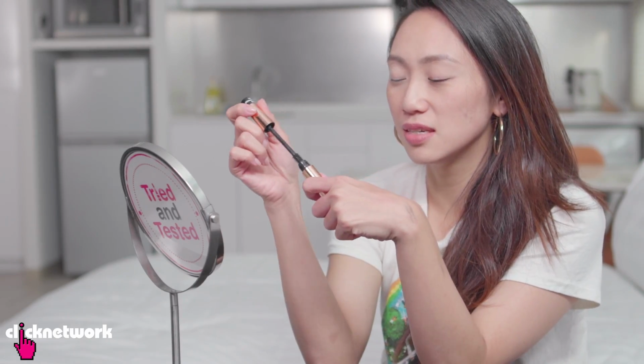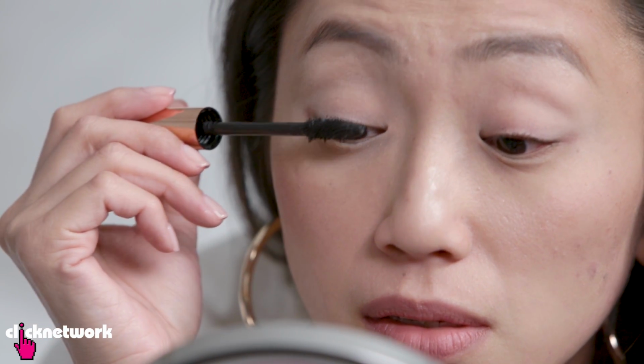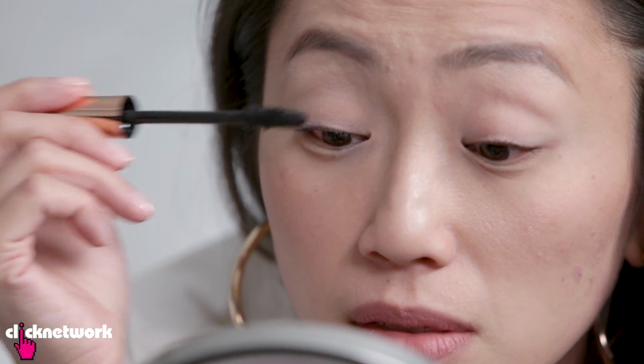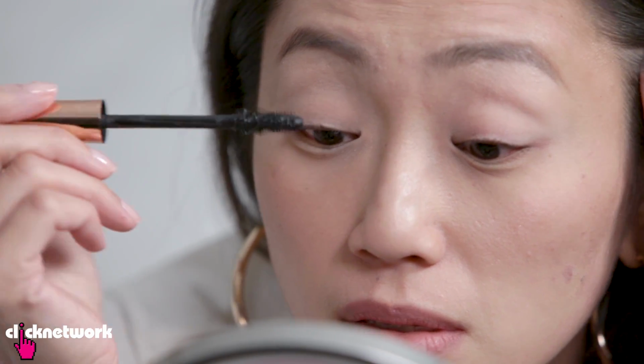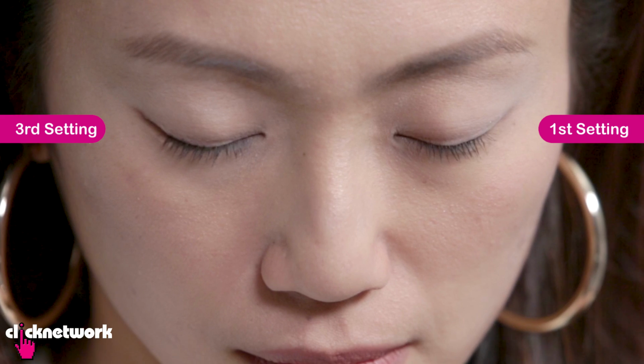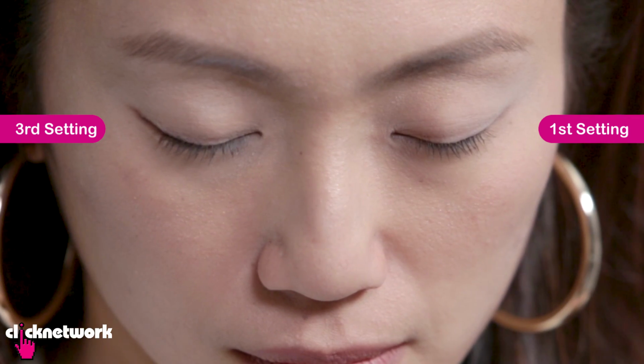Okay, so now let's turn it to the curl and lift and we see how that does, which is the 3rd setting. Okay, there's not much going on here either. I feel like, I don't know whether it's because my eyelashes are very short. On the 3rd setting, it does seem to deposit more product. So my eyelashes do look a little bit blacker and a little bit thicker, but very marginally.